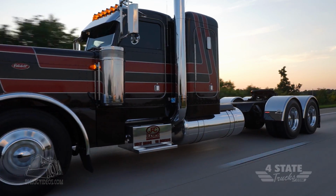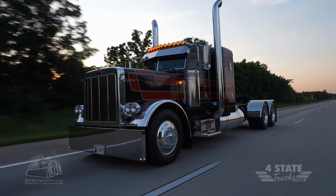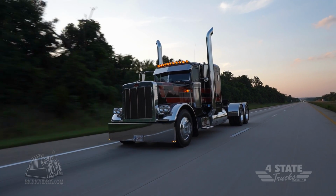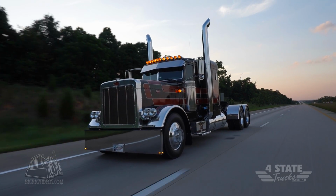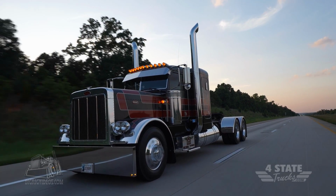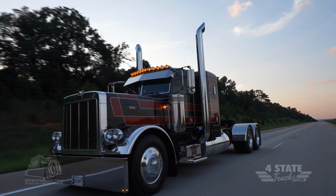Now, how long have you been driving for? Started in '98. And how'd you find yourself getting into the world of trucking? My dad and my grandpa always had cattle trucks as I was growing up as a kid, and just spent my childhood with him, and just kind of about all I know.